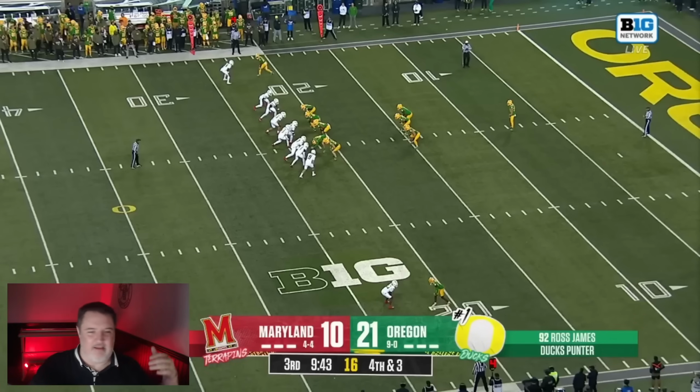And probably because they've been noticing how Maryland has been aligning to the way that the Ducks have been lining up for their punt. So as you can see here, Oregon is lining up as though they are running their rugby punt right there with Ross James. Because of the way that the Ducks have aligned, Maryland is aligning the same way to counter that. So they have more defenders to the punt return team's left, the long snapper's right here.